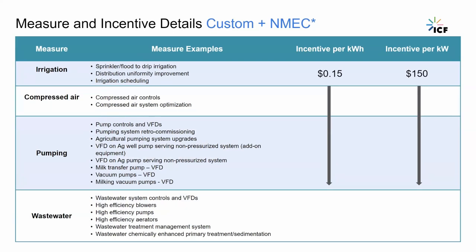So some further custom measures for the electric program. We have irrigation measures, compressed air measures, pumping measures, and then some wastewater measures. You can see the incentive itself for custom measures is paid on a kilowatt hour and kilowatt savings basis. So based on the kilowatt hour savings, you'll be paid 15 cents per kilowatt hour. And then any additional kilowatt demand savings, you'd be paid an additional 150 per kilowatt. Next slide, please.